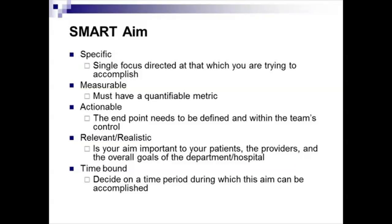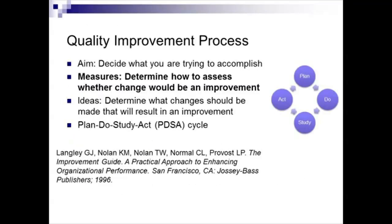The aim should be important to the patients, the providers, and the overall goals of the hospital, the emergency department, and it should be time-bound. We should decide on a period, a short period, not a long period, in which this aim could be accomplished, preferably something like 6 weeks to 3 months. The next step of that quality improvement process then is to define the measurement. Determine how we will assess whether the change would be an improvement or would demonstrate that we have failed to achieve that.